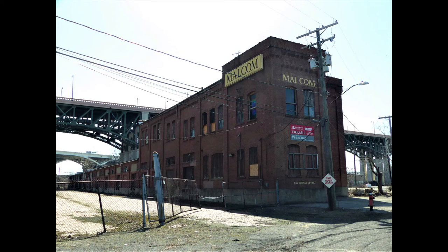Now let's take a quick tour of the site as it stands today, starting with Tom's christening of the building on Friday, July 17th of 2020. From there, we'll look around the site and end with a future rendition and drawing of the future Cleveland Whiskey.